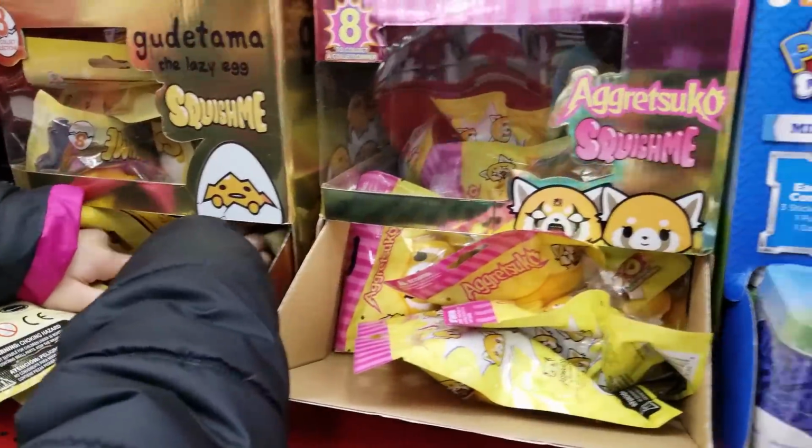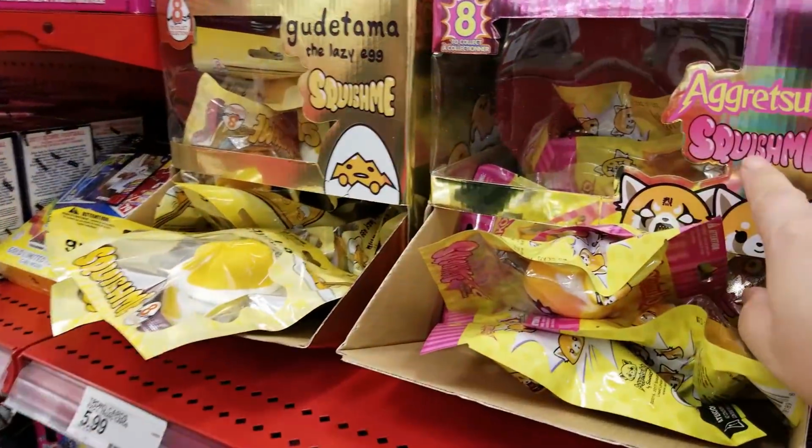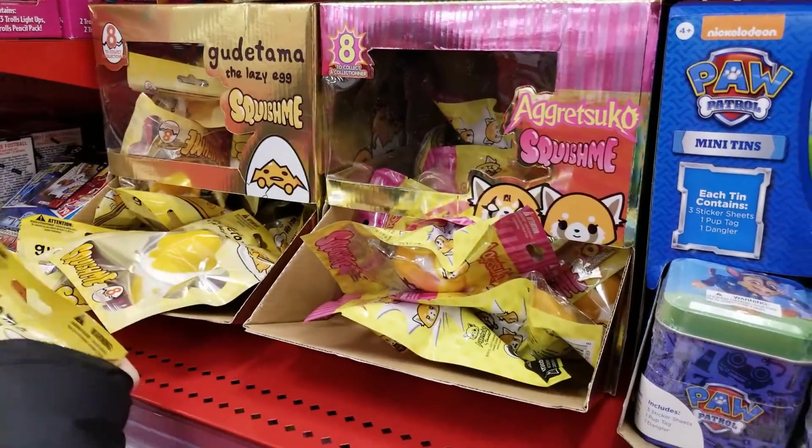Yeah. It's all right. So they do have new squishies in the Pokemon card section. It's the same makers. It's the Squishmi. Oh, the Squishmi? Yeah, they don't have the Hello Kitties anymore. I bet you they sold out of those.